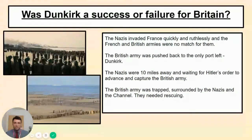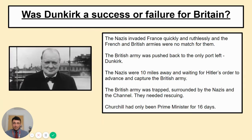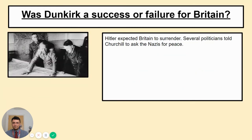Either way, the British army was trapped, surrounded by the Nazis and the Channel, and they needed rescuing. You get this idea of a huge amount of men, 400,000 men on the beach, just trapped there straight away. Now, to cap it all off, when they begin the rescue mission, Churchill's only been Prime Minister for 16 days as well. So it could be he's going to lose the entire army before he's even really begun his leadership.